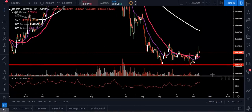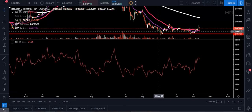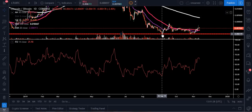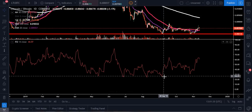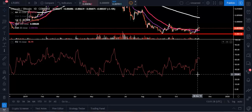And what's also taking place with this, if you take a look at the RSI, so as price was going down, you can see right here when we hit that 6,100, we'll call it, our RSI was around 25. And now what you're seeing over in this area, when price even went a little bit lower, our RSI made it down to around 30. So that's showing that we have some bullish divergence there.